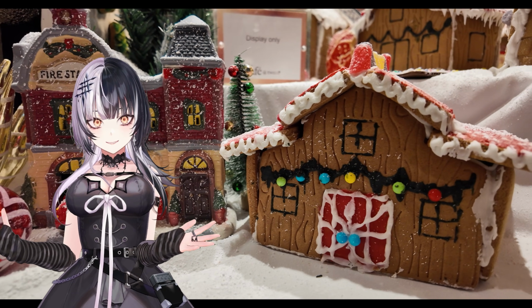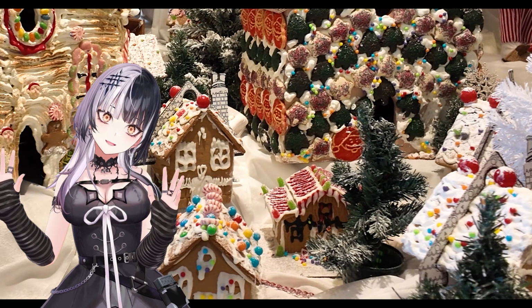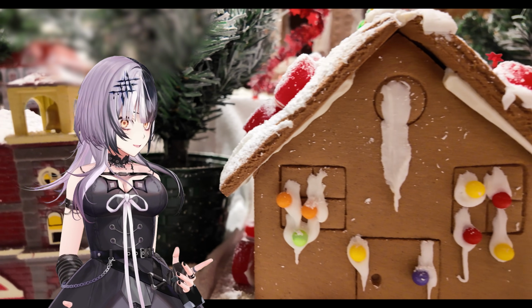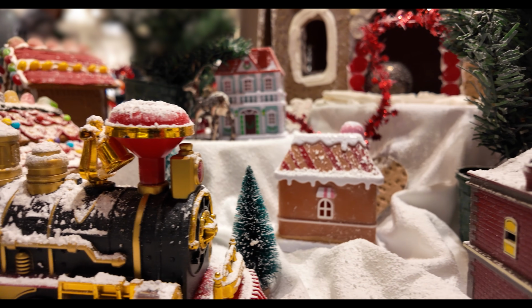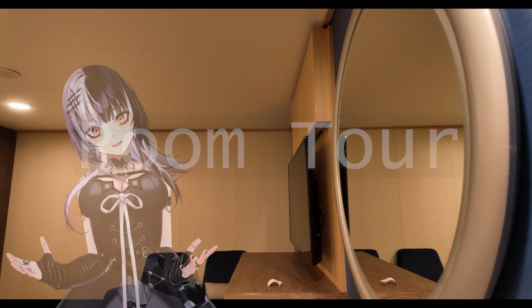It's just for show, meant to be admired while I try to dodge people in frame so I don't have to blur 50 faces. It wasn't just gingerbread either. There were all sorts of cookie-looking houses, festive toy kits mashed together, plus little diorama trees and train sets scattered all over. Room tour. The cabins are a decent size.